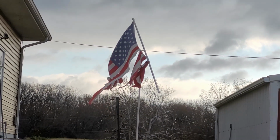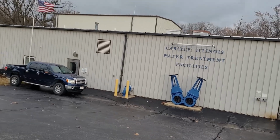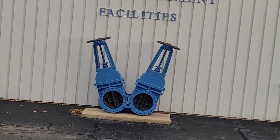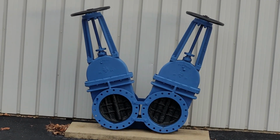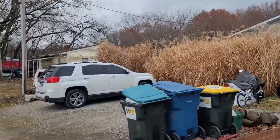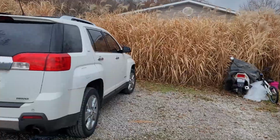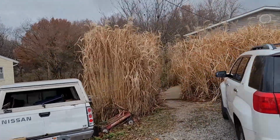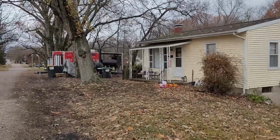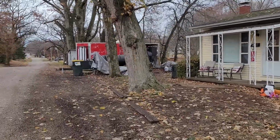These people's flag looks a little beat up. Is this supposed to be some kind of art piece? I don't see the purpose of how these are formed. Somebody in the neighborhood created some kind of a jungle for themselves, all in their front yard. Man, that's weird. But if that can grow like that, I guess.